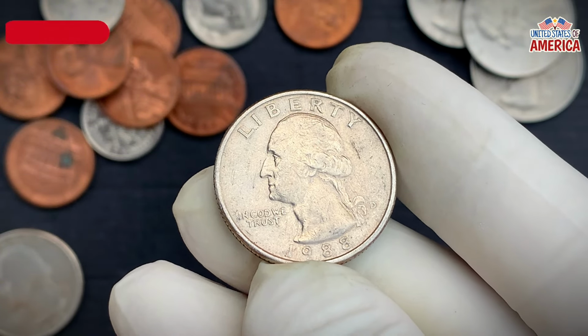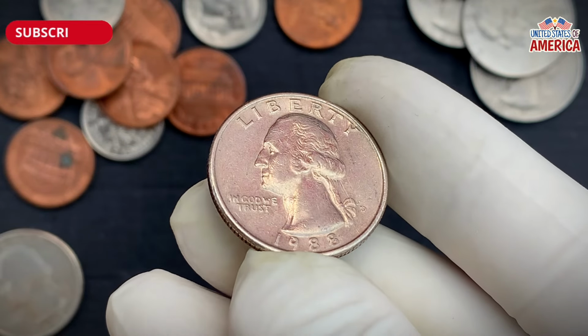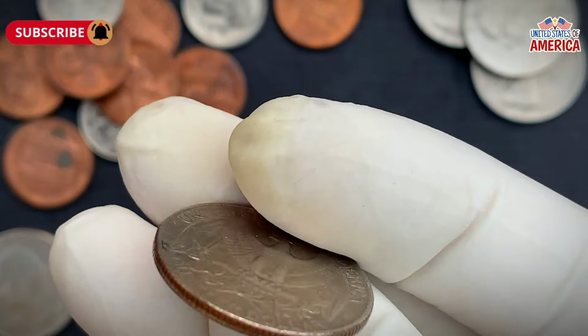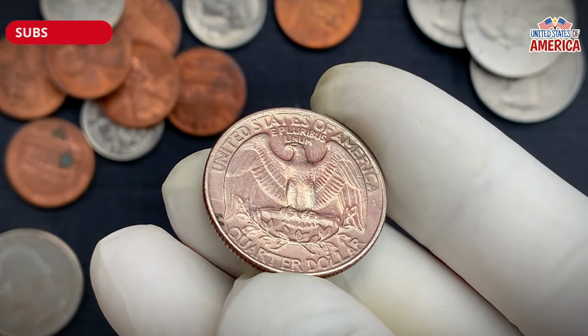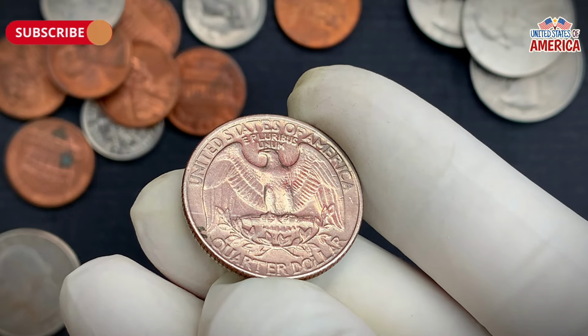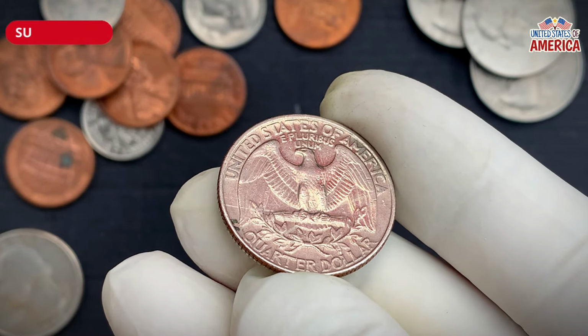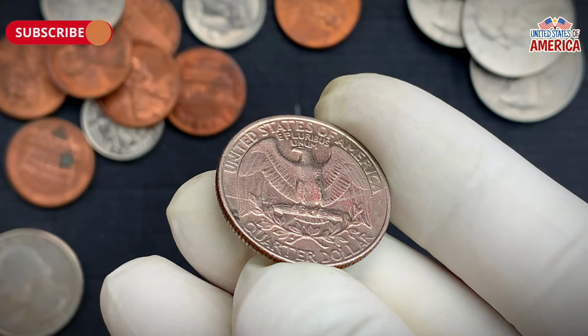Speaking of selling, let me share the best ways to maximize your profit if you find a valuable error. First, document everything about your discovery. Take clear, well-lit photographs from multiple angles. Research recent sales of similar errors to understand your coin's potential value. Then, consider consigning to a major auction house. They often have databases of serious collectors willing to pay top dollar for significant errors.